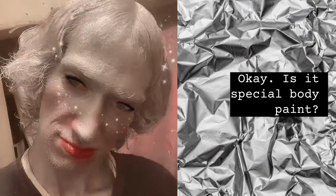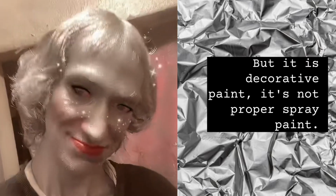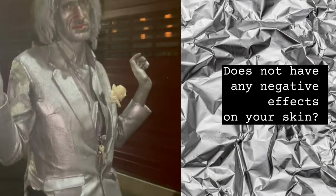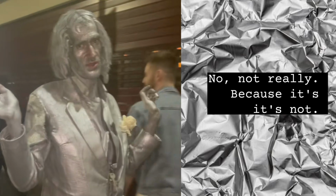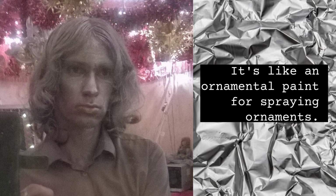Is it special body paint? No, it's just normal paint, but it is decorative paint. It's not proper spray paint. Does that have any negative effects on your skin? No, not really, because it's not proper spray paint. It's like an ornamental paint for spraying ornaments.